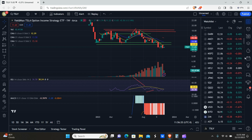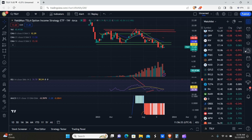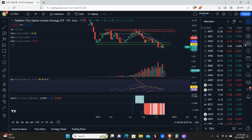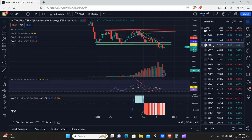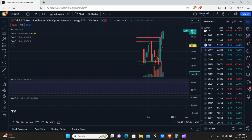But if we take a look at Tesla, you can see that it is just now starting to recover from the $200 levels. So we would need to see Tesla go up for a while before it is actually going to recover in price. So there's that. We're going to go through all these, by the way. So Coney, we'll take a look at Coney.